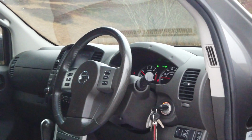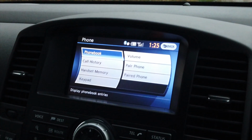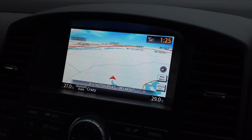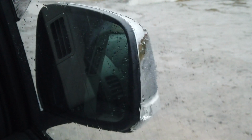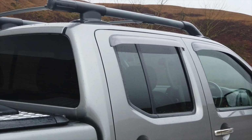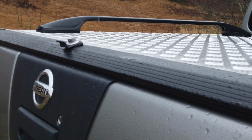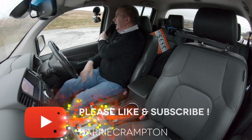Road tax, 12 months is £260, 6 months is £143. Fuel economy, urban 24.6 miles per gallon, extra urban 38.2 miles per gallon, combined is 31.7, has a 0 to 60 time of 10.7 seconds and a top speed of 111 miles per hour. Okay, I'll just take you for a ride in it.